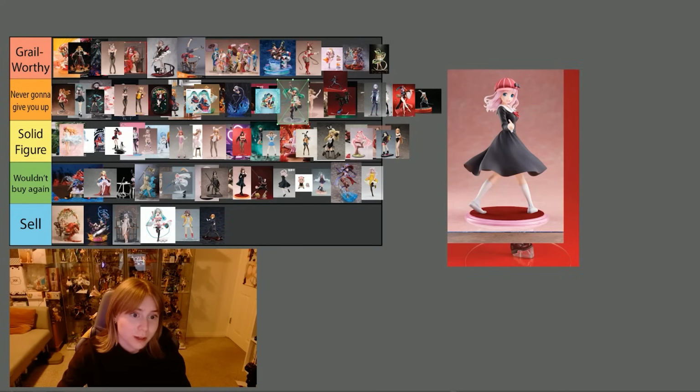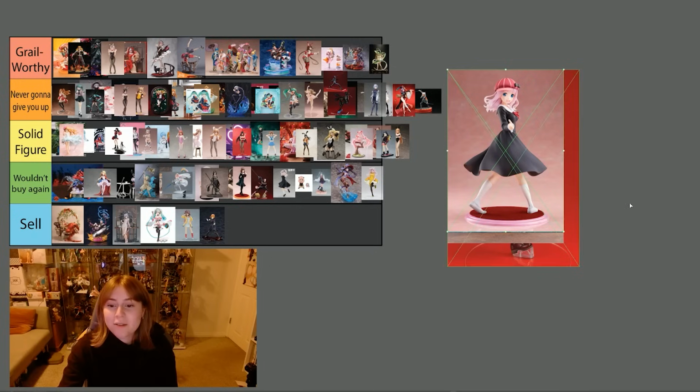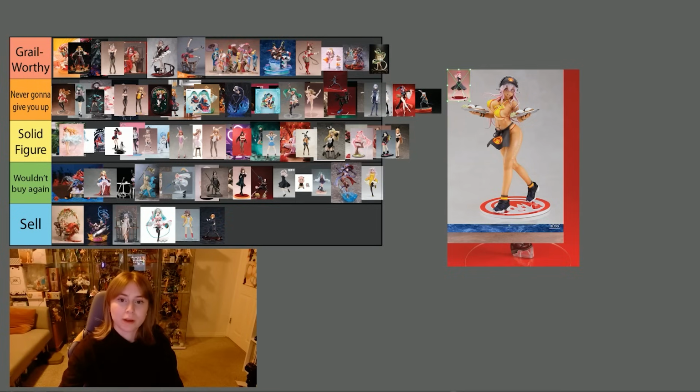Oh my gosh, I'm running out of space in this tier again. My god. All right, next up, we have one that won my Chica Olympics video. Of course, it is the Wave Chica from the Chica Chicato dance. Amazing figure. The best Chica figure on the market. If you can only have one Chica figure, it should be this one. And everyone should own this figure, and she is grail worthy.